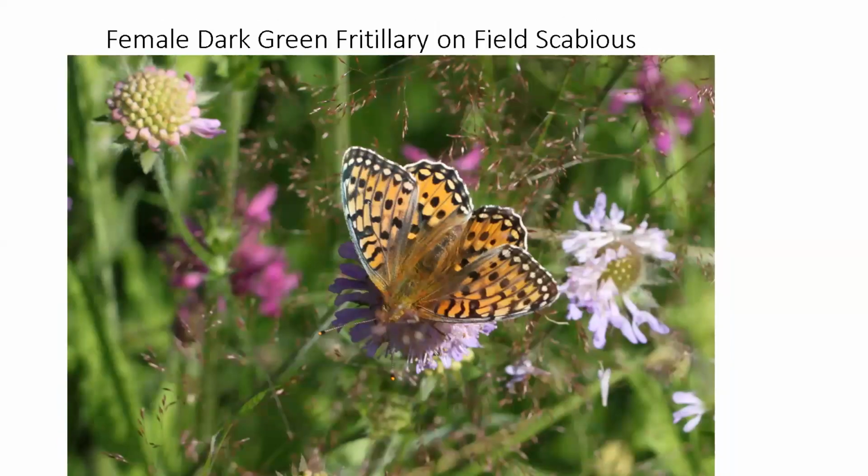I see the males quite often in the garden. I don't often see the females. And this is the only time I've managed to photograph one. As you can see, I deliberately didn't enlarge this photograph. I could have done, but I just wanted to show the flower heads, the jungle of the wildflower meadow.